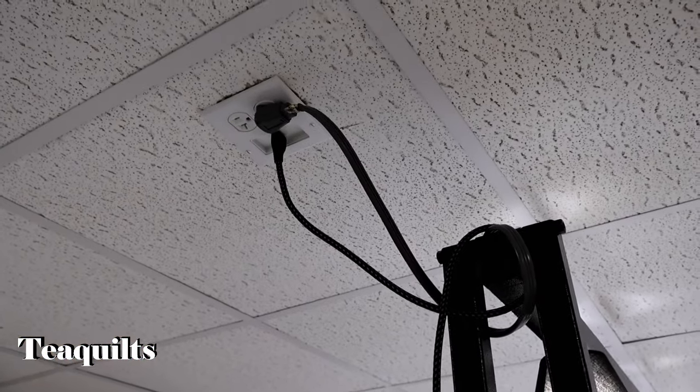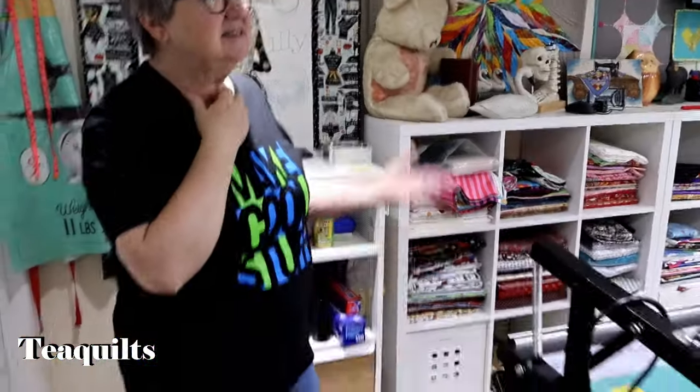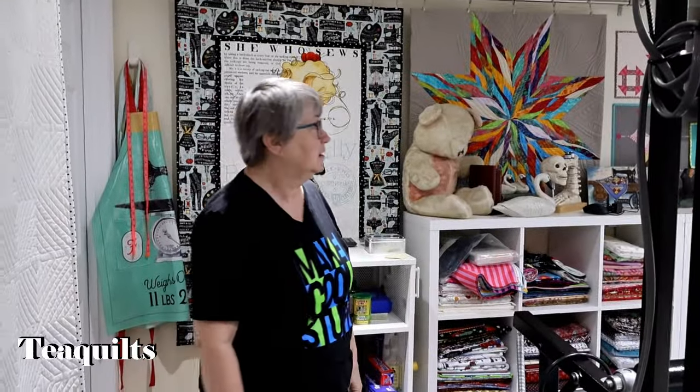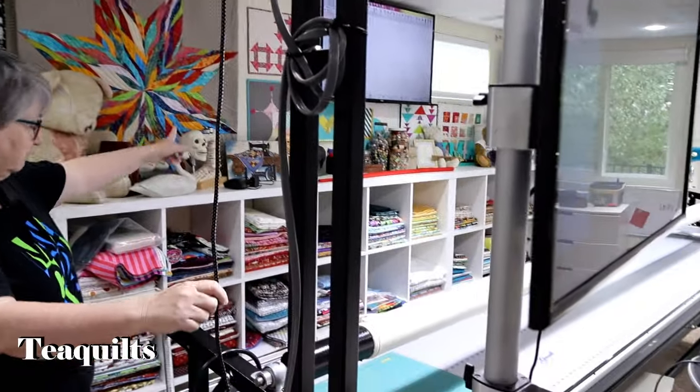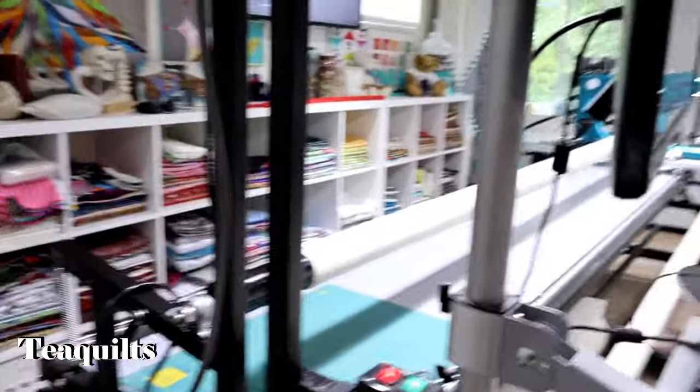So my husband, one day when I was away on a trip, I came home and he had wired a plug-in up there. Very nice. It's a dedicated 20 amp circuit, and the only thing on it is my long arm. Okay. And then this is the cord that attaches to the TV. Okay. So I have no cords back here.